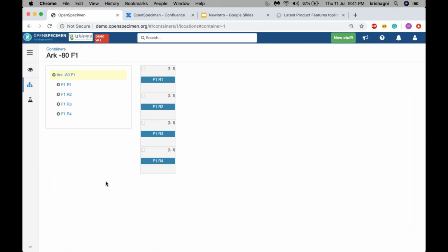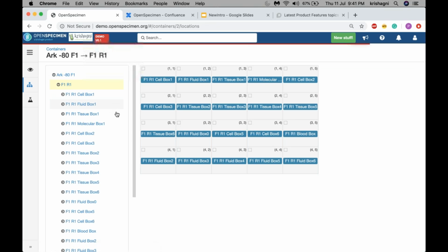So this is an example of a -80 freezer. Again, this is just an example. You can mimic exactly how your freezer looks and design the structure based on it. This particular freezer has 4 shelves and it has some racks. When I drill down, I can click on a rack. It's as if you open the freezer, then you pull up a rack, and within that rack, you see different boxes. There are some boxes which hold fluid samples, tissue samples. And this hierarchy of the freezer, the naming of the boxes or containers, how you use these positions, everything is configurable. So it's very flexible how you design these freezers.